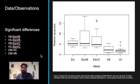So our baseline basically represented our negative control, which was complete media only, and we normalized all the results to the baseline. Therefore, we can imagine that the value is 1 for a regular, non-modified complete media. So our positive control showed a 5-fold increase in the relative apoptosis.